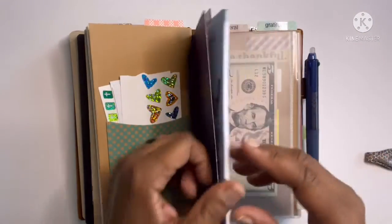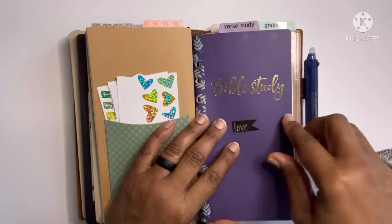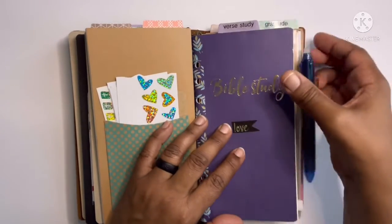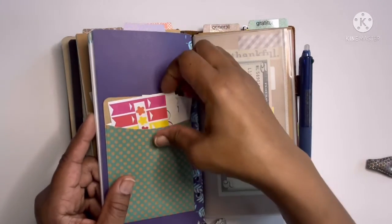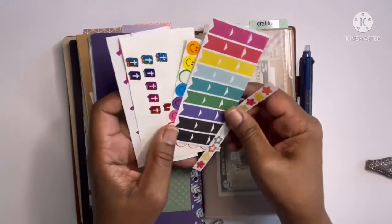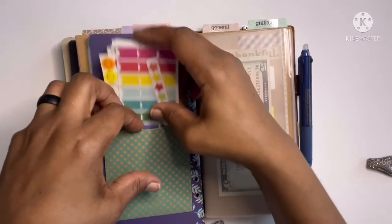I just really love this notebook, and I love the idea of studying like this. So I really do want to start doing this one day. So I'm going to keep this, and I'm going to do it. I just haven't done it yet. So I just labeled this verse study. And that's this notebook. This has a pocket on the back, just like all of the books in here. It just has some little markers and happy faces and owls and just little cute stuff in there.